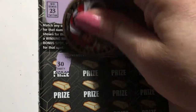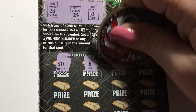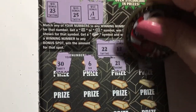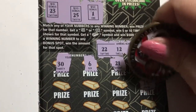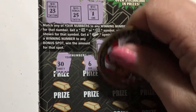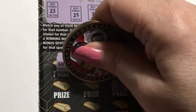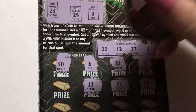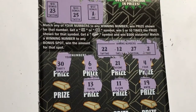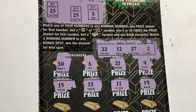We have a 30, a 6, a 21, and a 4, 19, 11. I'd like to find a symbol of some kind. A gold bar would be great. That's a 1 off. Well, I guess it's hard to get a symbol on this ticket.